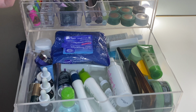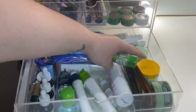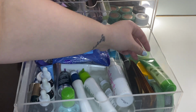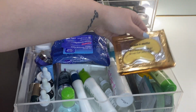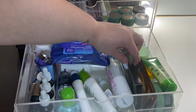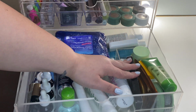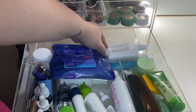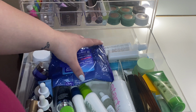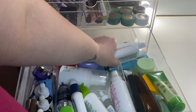And then the next drawer down, I wasn't really sure if I should show this because it's not really makeup, but it is skincare and it counts towards my inventory. So figured might as well. The organizer on the right there is all of my masks. So some leave-on ones, some overnight ones, some eye masks, some Boscia pore strips. In the back there is all of my sunscreens, but just loose on top of everything, I've got these Clean and Clear makeup wipes because I reach for them most often when I'm doing swatches and stuff.